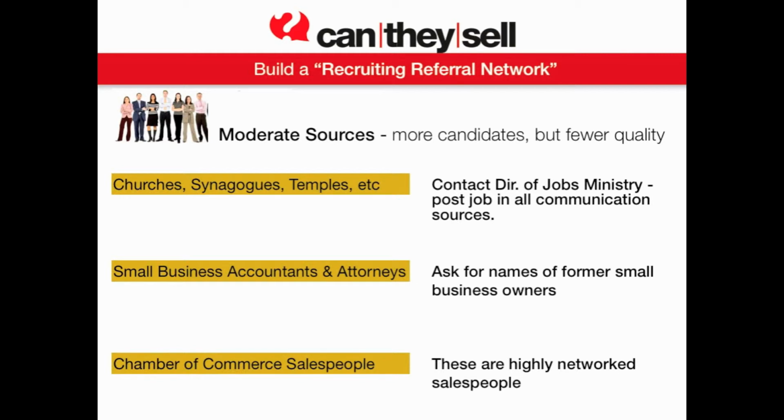Many small business owners are looking to leave the entrepreneurial track and get back into sales. They're usually great salespeople. Next is small business attorneys. Well, just like the accountants, they know the business owners who may be looking for a change. Meet with and get to know the Chamber of Commerce salespeople. They usually know all the great salespeople in town and know people who are looking for sales positions. Attend all chamber networking events.